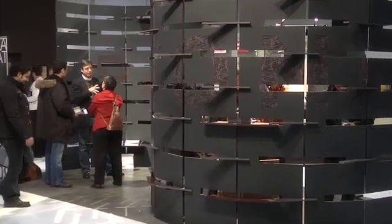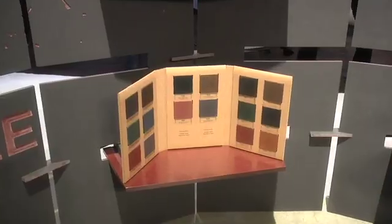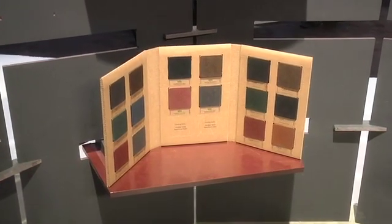Collaborations Commission works is they find an architect, and then they ask the architect to suggest certain materials that they might like to work with, and then they approach the material manufacturers and ask them whether they would like to participate. So the material that we were matched up with is called paper stone.